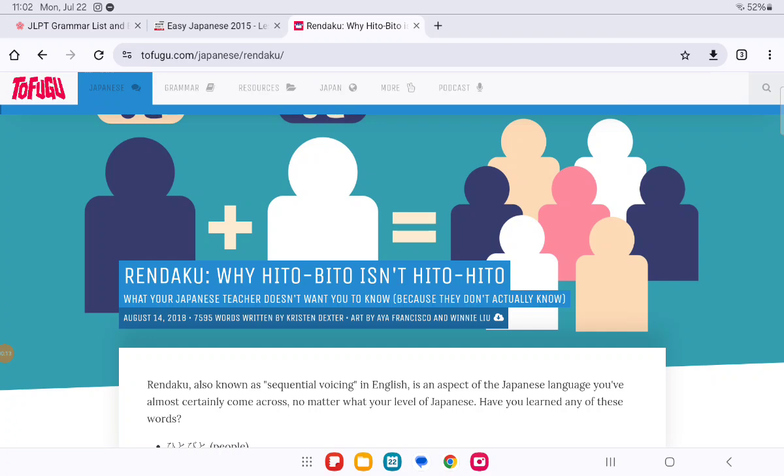Anyway, to commemorate me picking up this new Old English language, I've decided to go through this article on Japanese sequential voicing on Tofugu with you. The author is Kristen Dexter, and the illustrators for the graphics you will see throughout this article are Francisco and Winnie Liu.